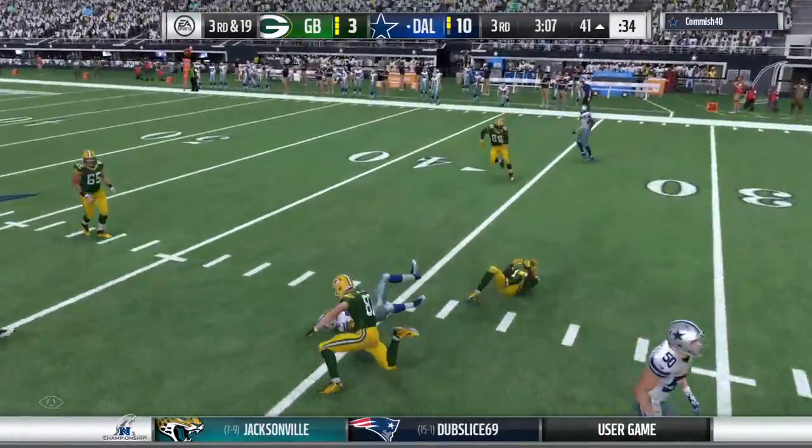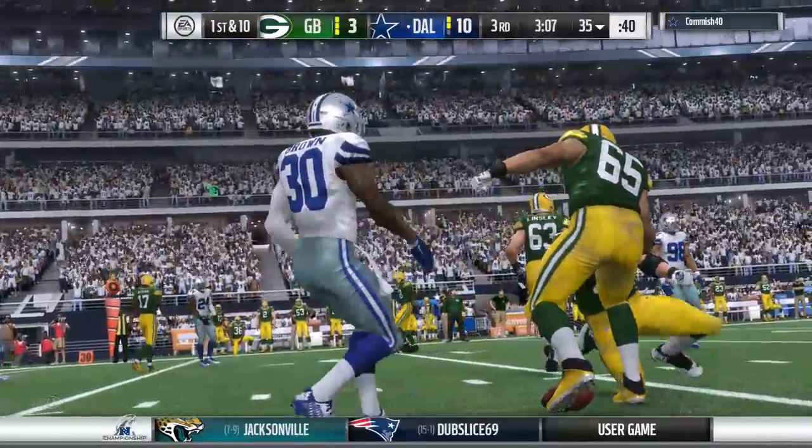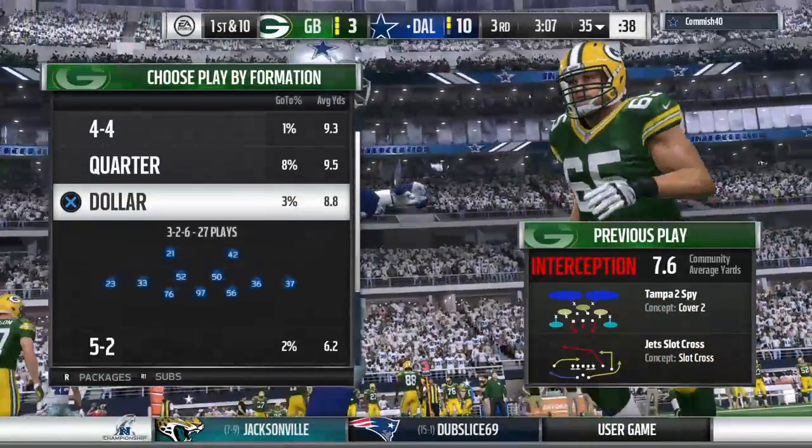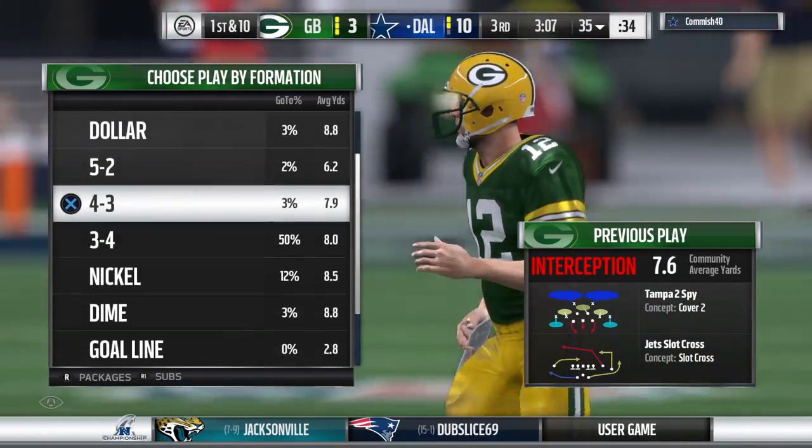Looks for Nelson, and it's intercepted. A great read, and it's picked off. And his crew will take over with the football at the 35-yard line. And now Dallas gets set to take the field.